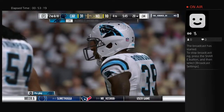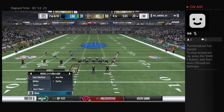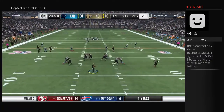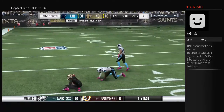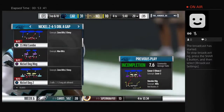Second down here after the incomplete pass. Breeze again here on 2nd and 10. He's going to wind up and air it out. And he's unable to grab it. Thought he might have had position, couldn't hold on. Third down.